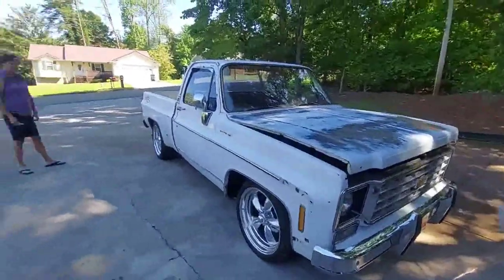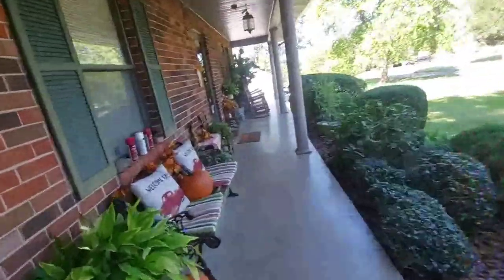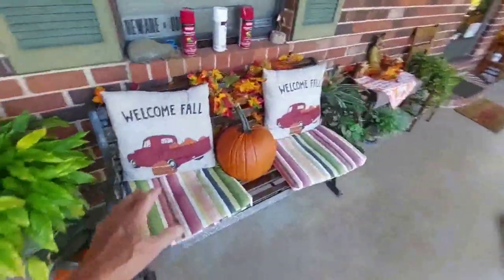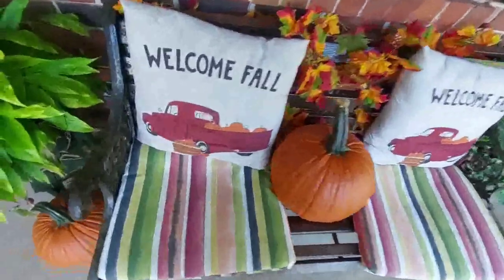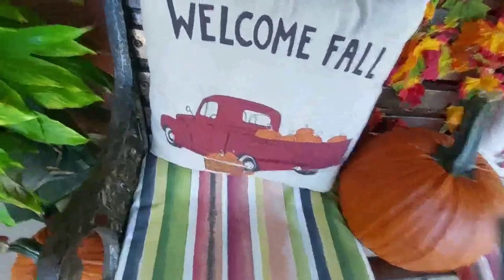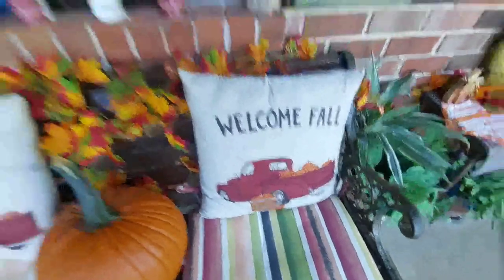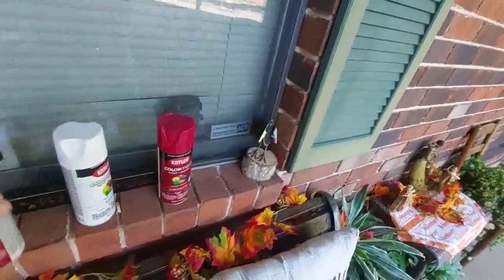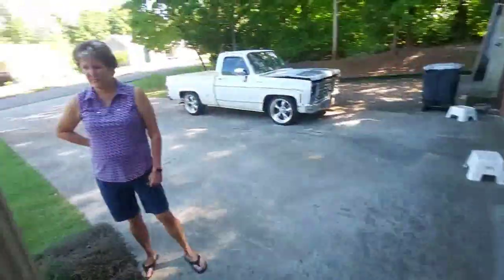Our plan of attack is, my wife's already got her fall decorations out. She got these pillows last year at a yard sale. This kind of perfect for our yard, for our driveway. Good job, Mrs. P.I.B.